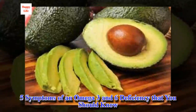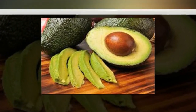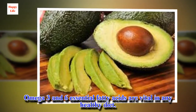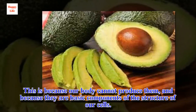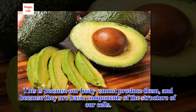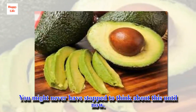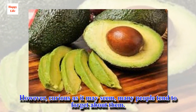5 symptoms of an omega-3 and 6 deficiency that you should know. Omega-3 and 6 essential fatty acids are vital in any healthy diet. This is because our body cannot produce them, and because they are basic components of the structure of our cells. You might never have stopped to think about this until now. However, curious as it may seem, many people tend to forget about them.